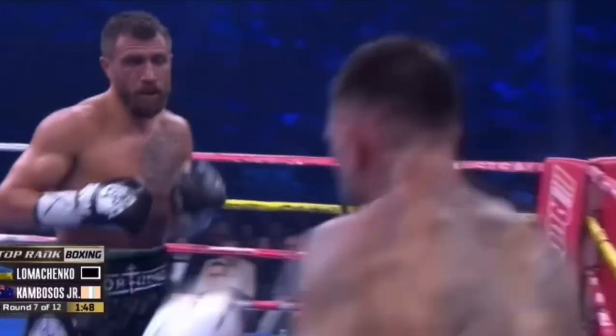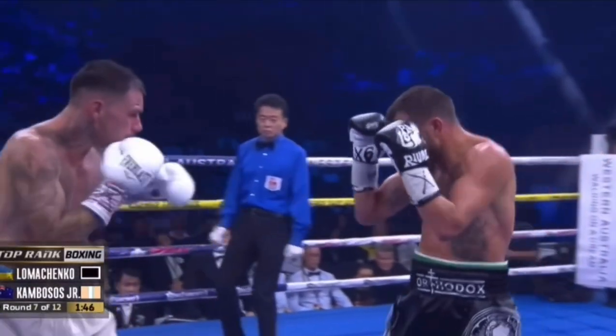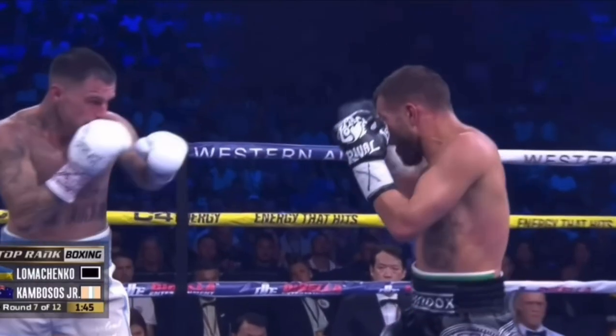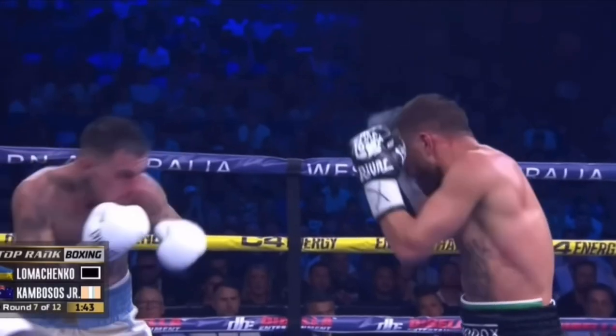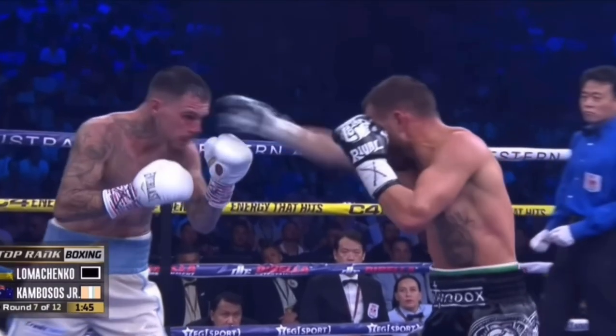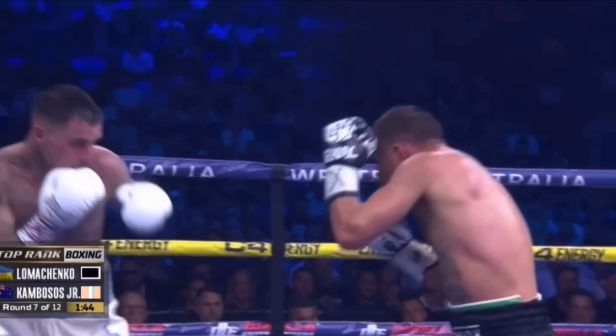He sort of eases off and lets Kambosos reset a little bit more. He takes a step back and then decides to shuffle forward. And then he's going to do something really excellent. As a southpaw or an orthodox against a southpaw, you have 2 options with a jab. You can either jab with your front hand, as Lomachenko is doing here, or you can find the range with your left hand, okay?